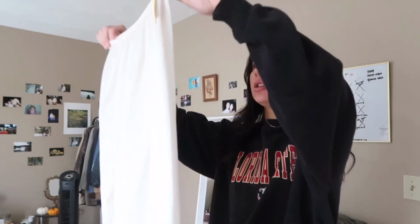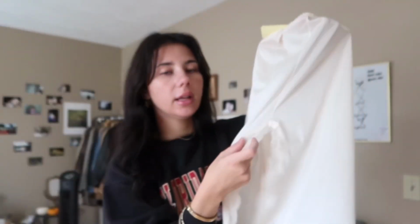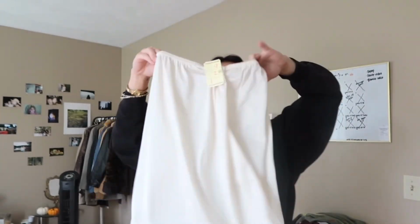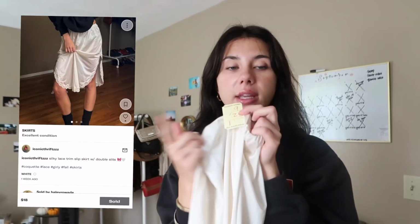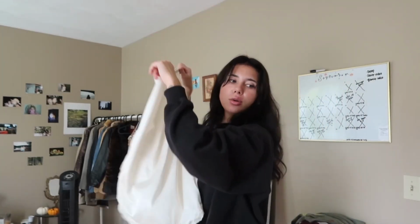Moving on, I got 2 little slip skirts. This one is super cute. It has 2 slits up the side with lace trim around, and then it has like a little flower detailing on it. It's so adorable. It was originally $3, but the yellow and the pink tags were half off. This was $1.50. It is just so cute.